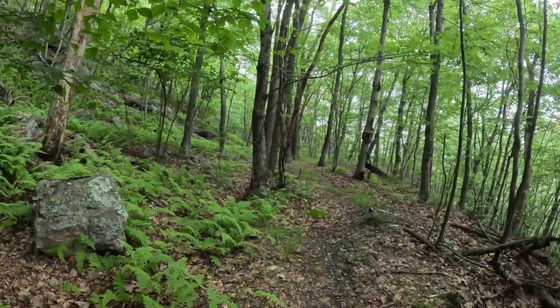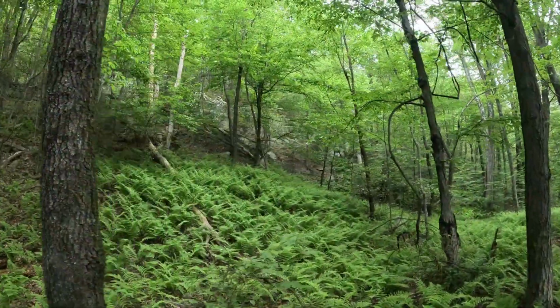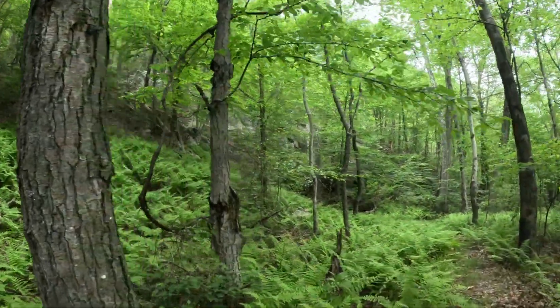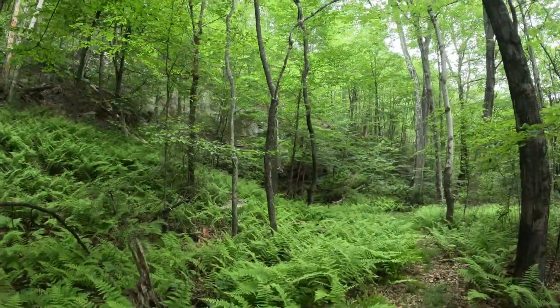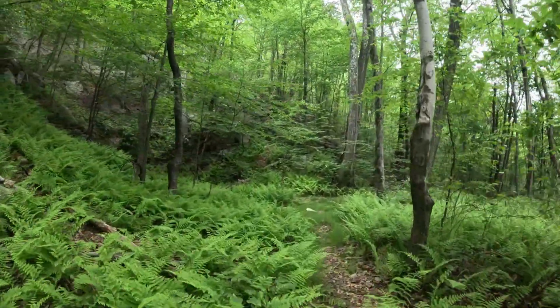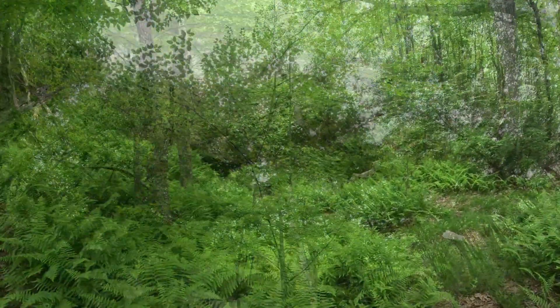Yeah, it definitely... So if you can see through that clearing of the trees, that's the cliff we were just on top of. And now we're coming up to the entrance to the Hacklebernie Mine. Fern growth back here is incredible. And you can see the mine back there.